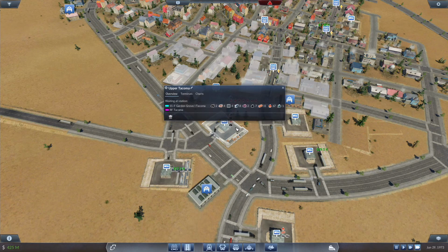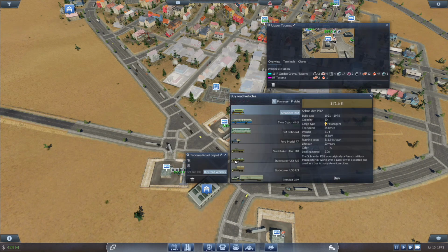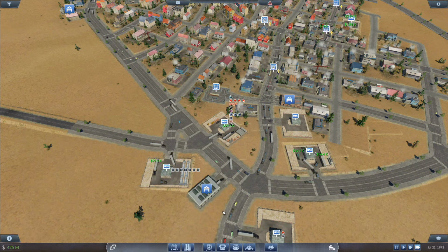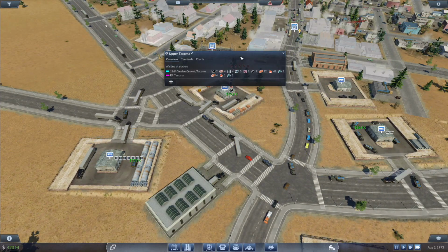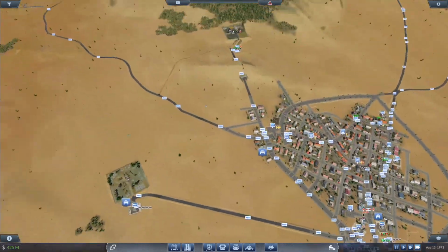And we got a lot of stuff sitting here. 11F. Buy road vehicles. 11F. They are going directly into there. Nice. Looks like oil is making its way over there, so that is good.